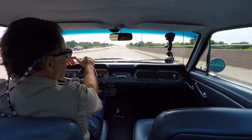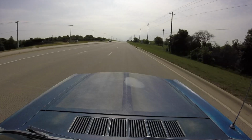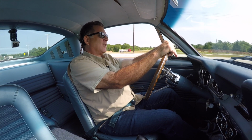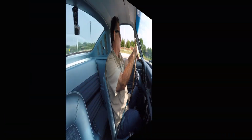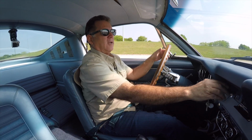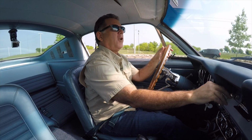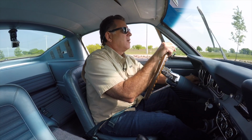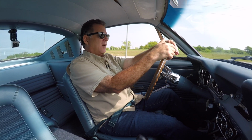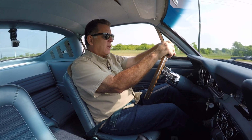She has no problem accelerating. She goes. This little motor is alive and well. Blinkers are working. Horn's working. Radio's working. Wipers are working. I think it's a fully functioning car. As far as I can tell, the instrument cluster's working as well.